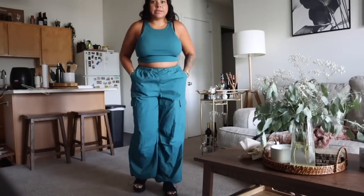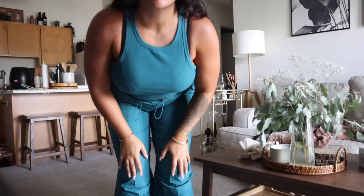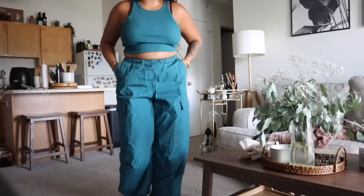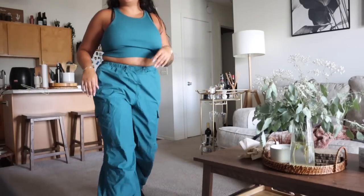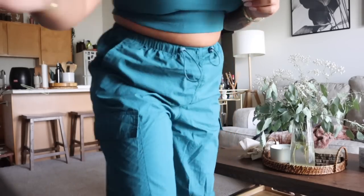Anyway, I'm gonna finish getting ready really quick and then I will show you this outfit I'm wearing because I'm in this cute little matching set and I love it. I feel super cute today. Here is the fit. Pants and top are both from Target. And then I'm wearing my Steve Madden platform sandals.